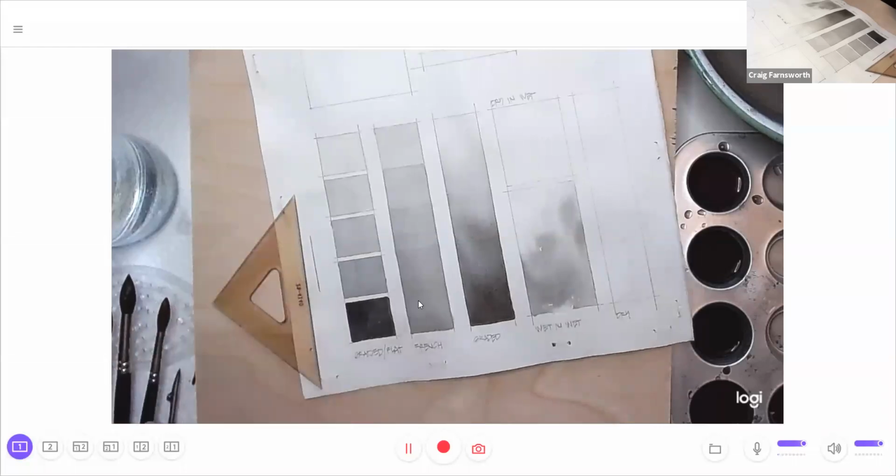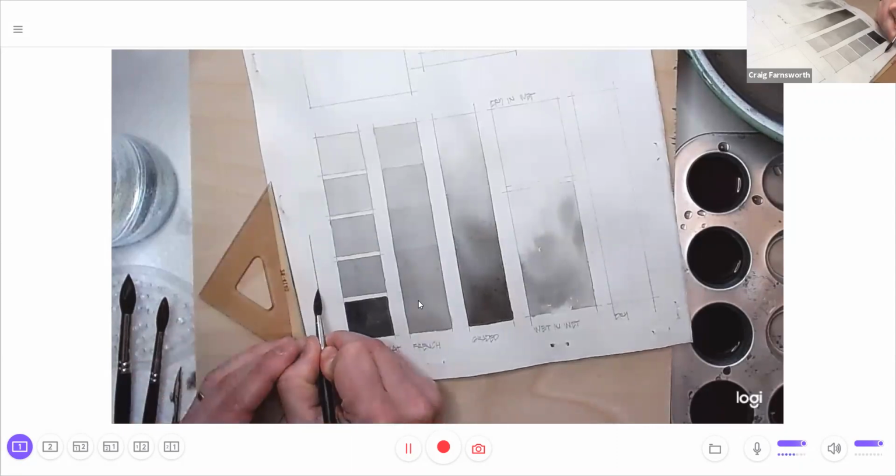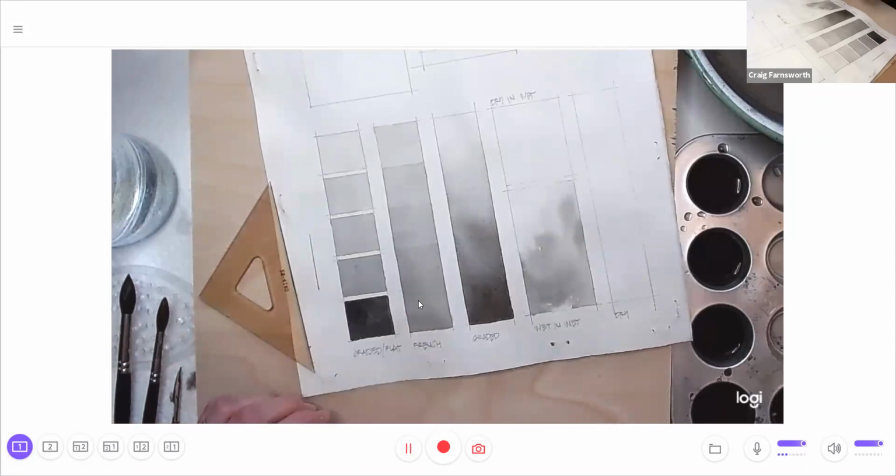And what's nice about this too is while it's still wet, I can come back in with a brush and I'm going to add a little bit more value to it, because it tends to. I'm just using my brush here, but I've turned it, and let me even go darker here.